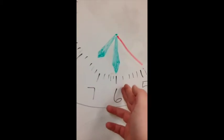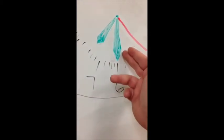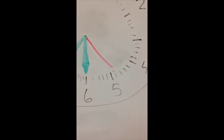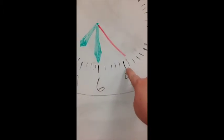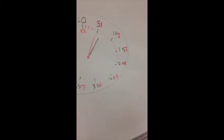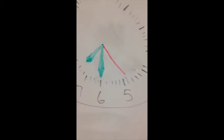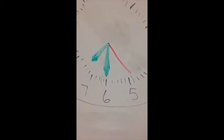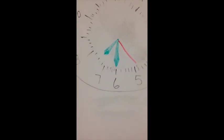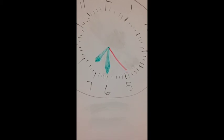But since we look at the minute hand, we see that it is 7:30. And if we look at the second hand, we see that it is right before the 5, which we remember was the 25th notch on our clock. It is just 1 behind that, so 25 minus 1 is going to be 24. So we can say that it is 7:30 and 24 seconds.